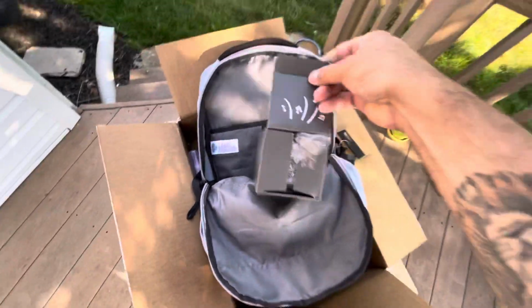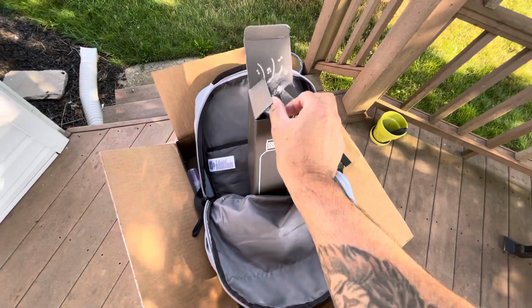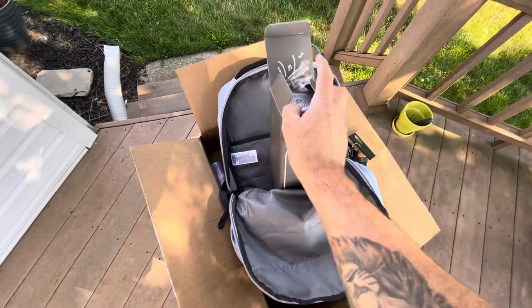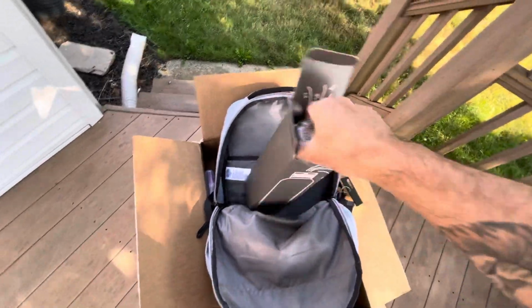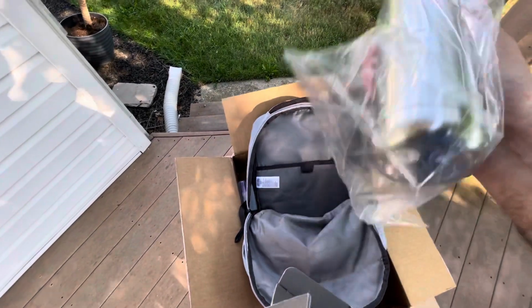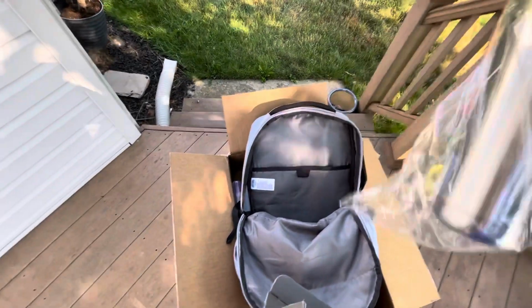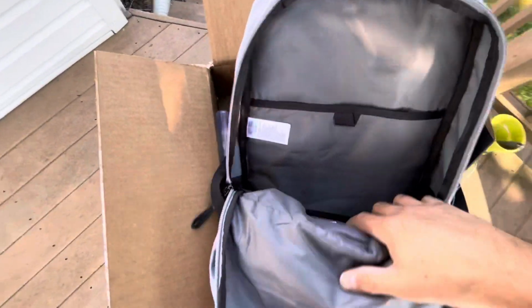Ooh. Does this play music? I could really use this when I go on my bike rides. I normally use my headphones, but it'd be nice. Let me check this out. It's like a big old thermos with a speaker. Wow. Interesting. We're gonna have to check that out. But for right now, I'm just doing a little unboxing, seeing what's in this package.